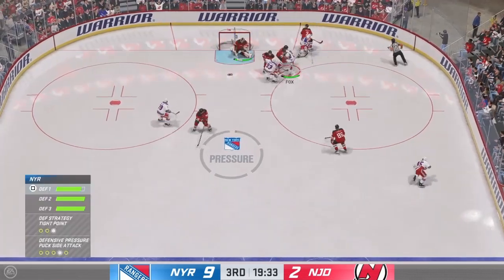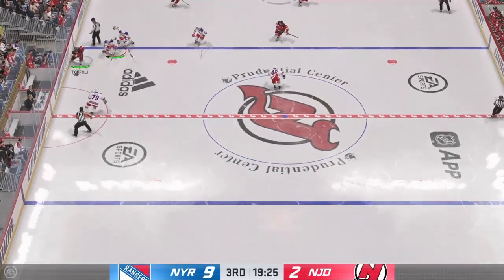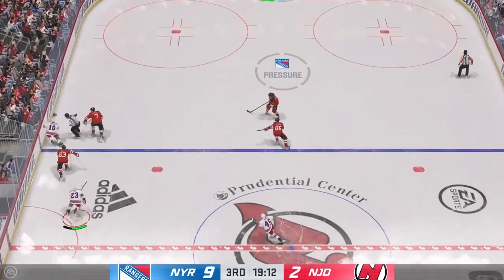The Rangers have been fantastic through 40 minutes of play, James. They've been good on both sides of the puck. They've gotten themselves a comfortable lead. Now it's about protecting it. You still want to push when you have the puck, but you have to be in good spots to protect defensively.